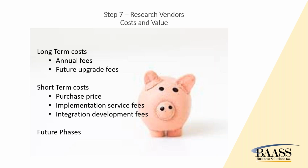This is often related to software that's physically installed on your server, which is called an on-premise solution. There's often an annual fee for maintenance. Be clear on what this covers and make sure that there's budget set aside for this going forward. Understand what the upgrade process looks like. How often are there enhancements to the software, and how are they deployed? Is there an associated cost for software or services?